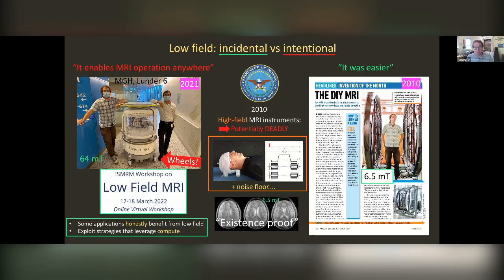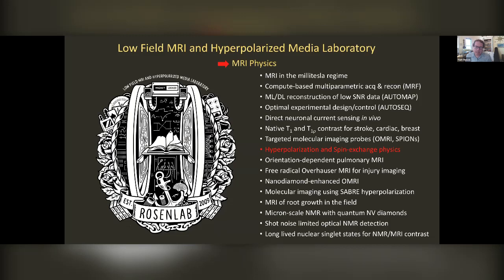Okay. So we get into a lot of things in my lab. If you met me in the 90s, you'd think of me as a hyperpolarized gas guy. But for the last 20 years, we've really been focused on millitesla MRI. These things in yellow are enabling techniques for low field operation. And then these applications in green are things that benefit from operation at low field. Now, this is a long list and I don't have infinite time, but I want to give you a flavor for some of these things.